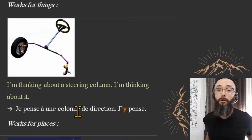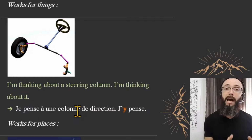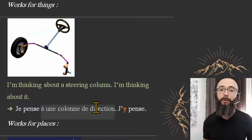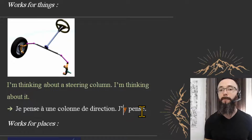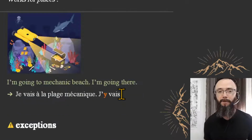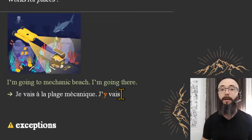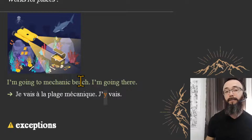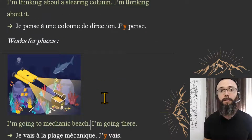Here in French, it is une colonne de direction. Je pense à une colonne de direction. J'y pense. And à une colonne de direction, all of that has been replaced with y. I'm thinking about a steering column. I'm thinking about it. It also works for places. And if you want to go to Mechanic Beach, and you say, I'm going to Mechanic Beach, I'm going there. Well, you're going to say, je vais à la plage mécanique, j'y vais. And in that case, it replaces a place.